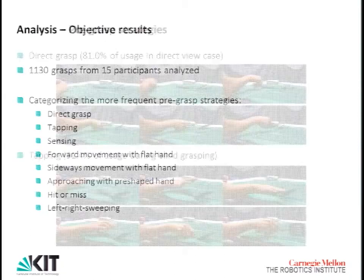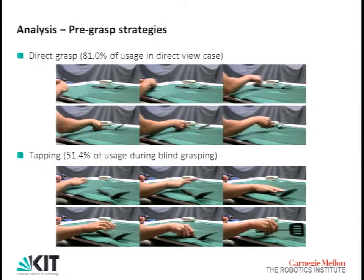The most used grasp in case of low uncertainty was a direct grasp approach. With this simple approach, people would move straight to the object and then grasp it. Whereas in case of high uncertainty, most participants would switch to a tapping approach, using one or several taps to check the actual object location or orientation before finally grasping.